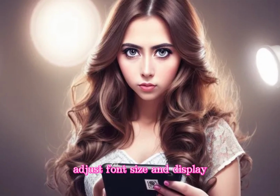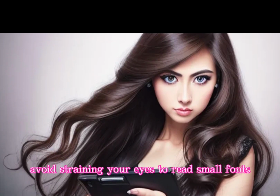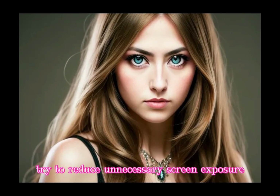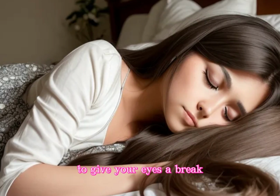Adjust font size and display. Increase text size and adjust screen resolution for better visibility. Avoid straining your eyes to read small fonts. Limit screen time. Try to reduce unnecessary screen exposure during leisure time. Engage in activities that don't involve screens to give your eyes a break.